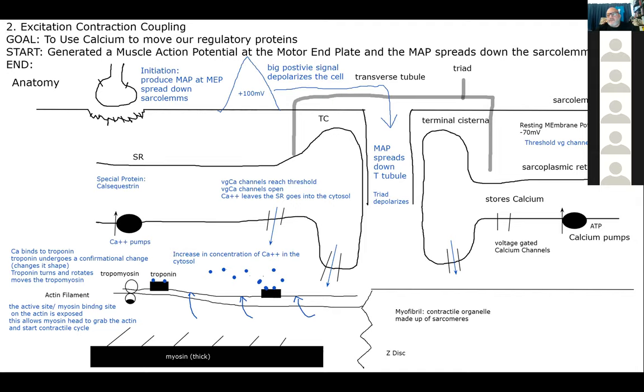Okay, just to clarify once again, the second step is to open up the calcium channels to allow the regulatory proteins to move out of the sarcolemma. On the sarcomere. Yeah, so remember, the sarcolemma is the plasma membrane. So the action potential is produced on the plasma membrane, spreads on the plasma membrane, depolarizes the triad, which opens the voltage-gated calcium channels, allowing calcium to leave the sarcoplasmic reticulum into the cytosol. And once that calcium is in the cytosol, it can bind to the troponin, cause the troponin to change its shape, and when it changes its shape, it rotates the tropomyosin out of the way.